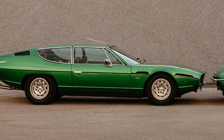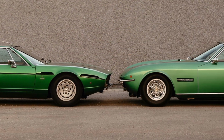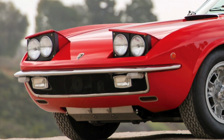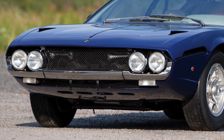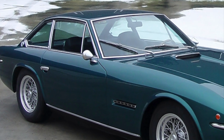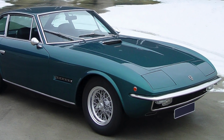Ironically, when the Espada first debuted, around the same time, Lamborghini also debuted the Islero, which was also a 2+2 sports coupe. The Islero had modern pop-up headlights versus the Espada's more conventional exposed, round headlights. The Islero had beautiful exterior styling in comparison to the Espada.